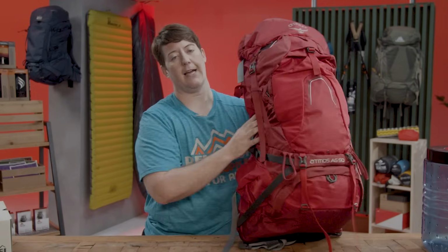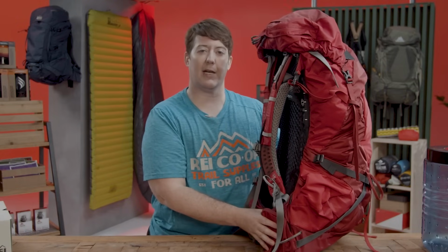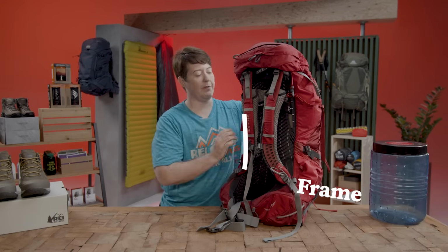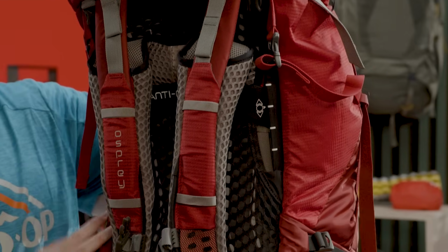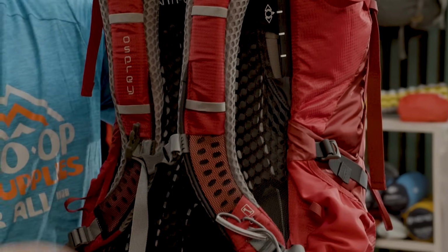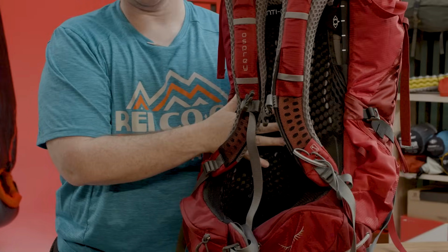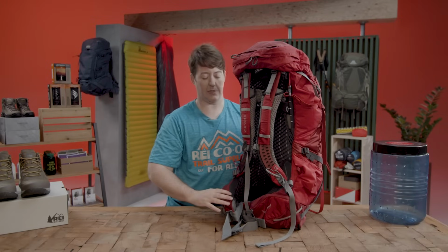We're actually allowing the weight from this pack, everything that we have in here, to transfer down to this hip belt. And we're carrying about 80% of the weight of this pack on our hips. In order to do that efficiently and comfortably, there's different suspension systems. So our backpack suspension system consists of the frame of the pack, the shoulder straps, and our hip belts. So within our internal backpacks, we have several different types of suspension systems. You may see some that allow for more airflow and this trampoline effect on the back to transfer that load down to the hips.